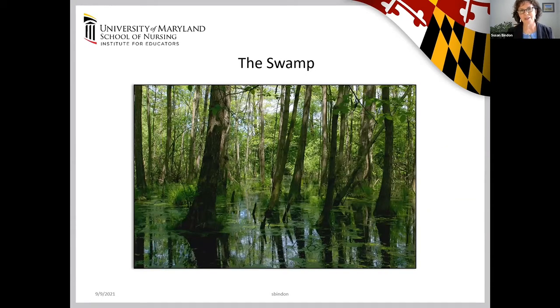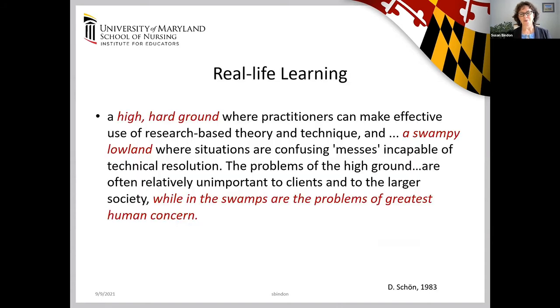So why do I have a picture of a swamp here? Some of you know, if you're a fan of Donald Schön, a 20th century educator and thinker, he talked about learning sometimes as being a swampy place. And more specifically, he said there are two kinds of learning situations. There's the hard, high ground. This is what you expect when you go into clinical or classroom or simulation, where the practitioners can solve a problem using the tools they have, their theories, their models, their techniques, the things they've practiced. And then that goes pretty well. And then there are the swampy lowland problems where situations are confusing or messy or not what you expected, or the context is completely different. And then he goes on to say the high ground problems are important. They're usually more easily solvable.